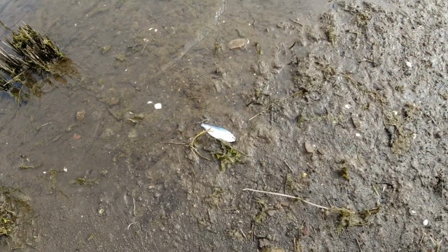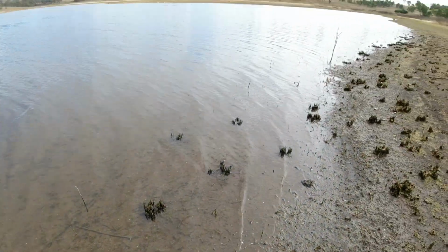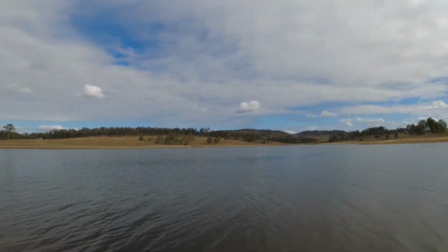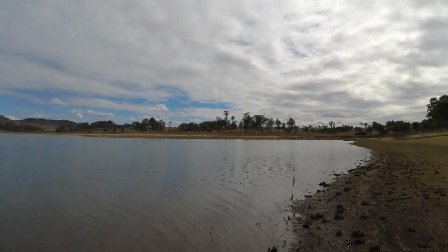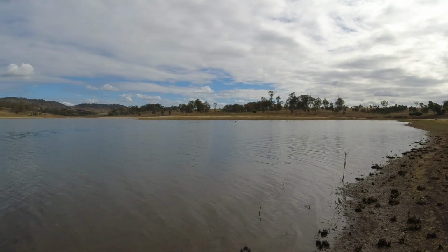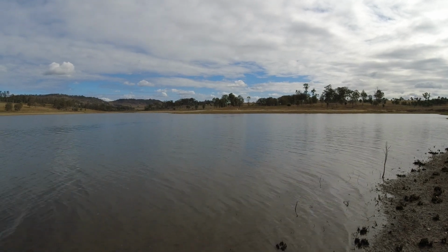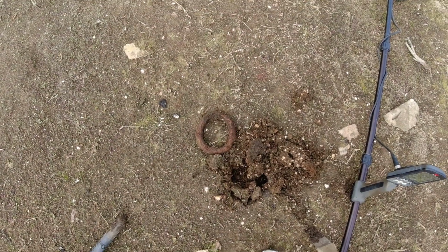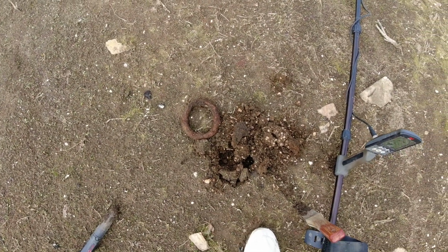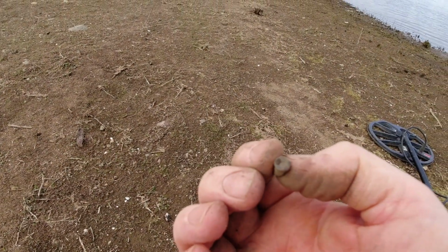And poor little guy didn't make it. Don't know what type of fish that is. No idea. One of these birdies will find him for sure. Let's stand there for the next person. I don't need that in my life or in my bag. So it's a 22 shell.